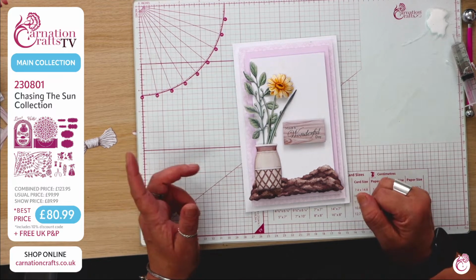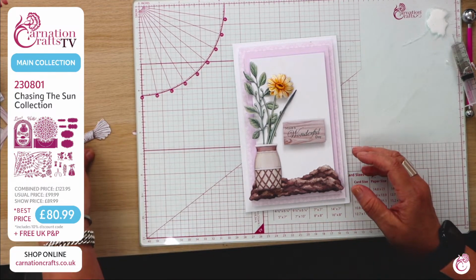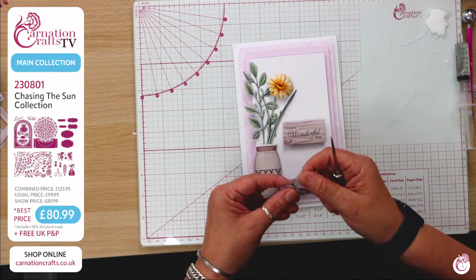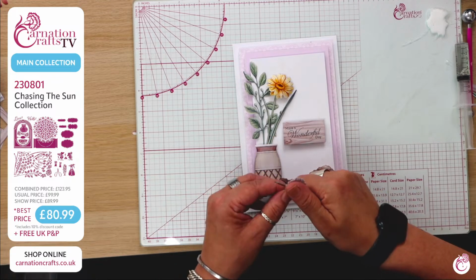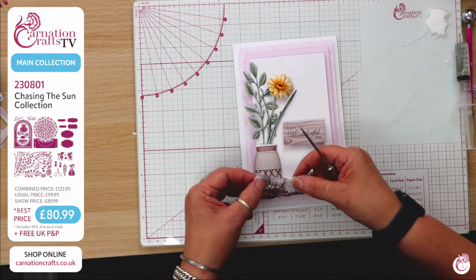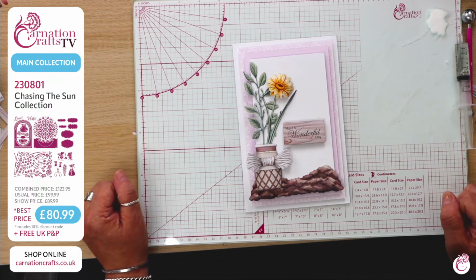So I can leave it exactly at that, and I really like that and I'm quite happy with it. But my alternative for those of you at home that like something with a little more, take your twine, shape it with your ball tool, pull your wings. Perfect. Cute, right? That'll do.